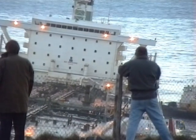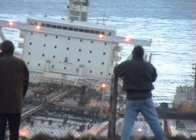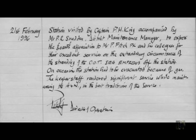Remember, you volunteered was the response from OCC. We had a constant battle with the hordes, general public and the media. We lost count of the times that we had to clear the helipad. This is an entry from the St Anne's order book of the 21st of February 1996.